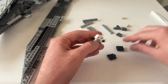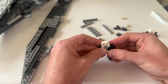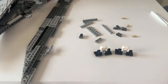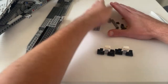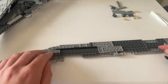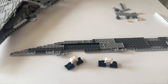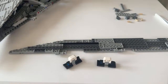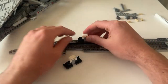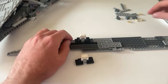There we go. Ta-da! All right, so we've built these two guys. And now I gotta push all this out of the way. What time is it? Whoa, 11:28, okay. All right, so this piece we are going to put here. There we go. Oh, I forgot to put, whoops, hold on.